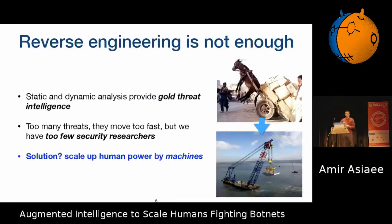So the traditional approach is to do reverse engineering, but it's not enough due to the fast growth of the threats that we see. They move too fast, and we don't have enough security researchers to detect them and block them. So our solution is to scale up the human power and intelligence by machines.